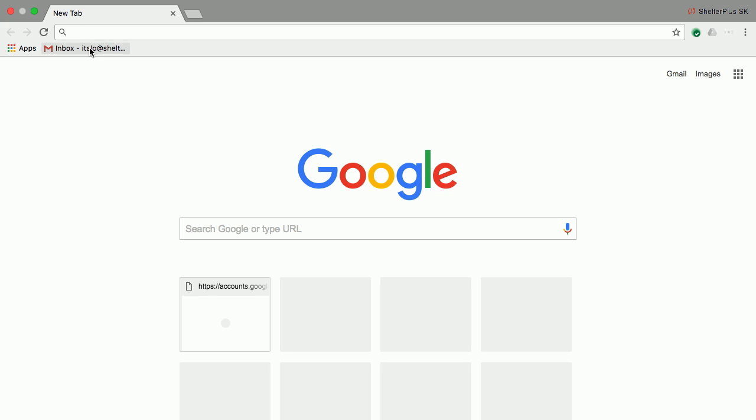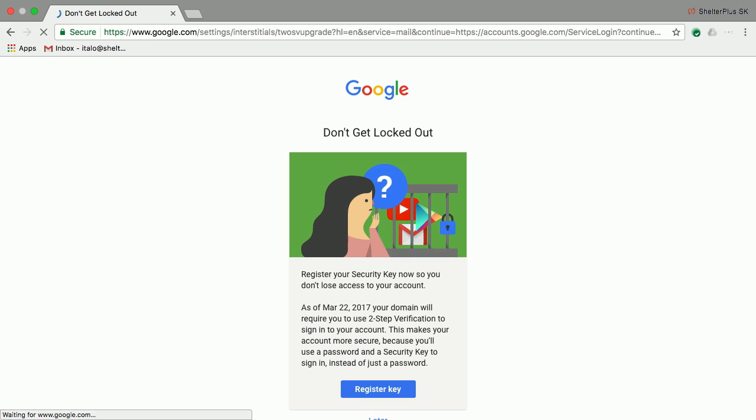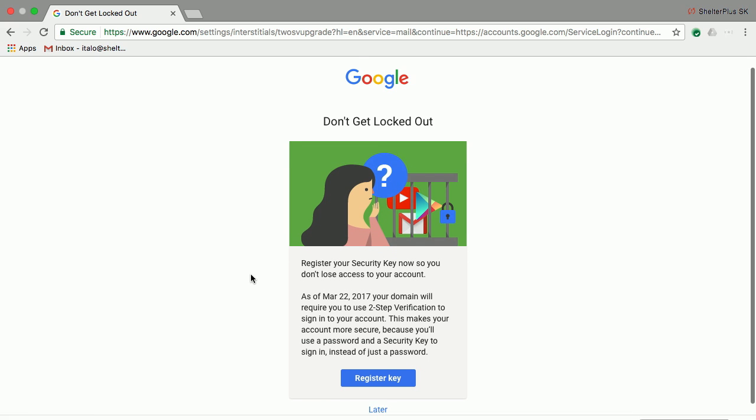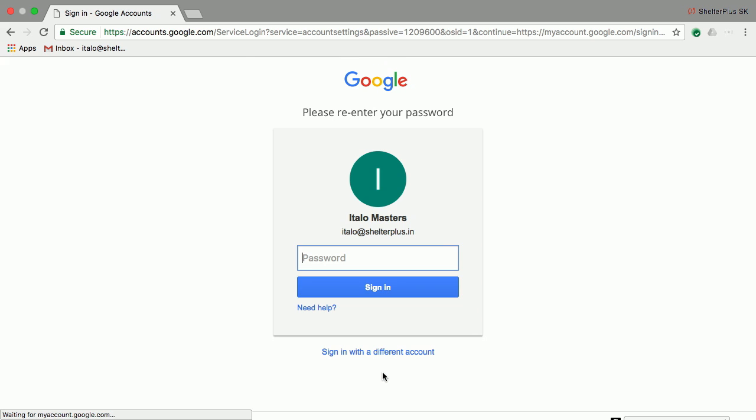Now I'm going to switch to the user view to show you how easy it is for a user to use security keys. So right now I'm logging in as a regular user. And because I set up security key enforcement on the domain, I'm going to be prompted. So would you like to register your security key? I have my security key here that I received from my admin. And then I can just click register.